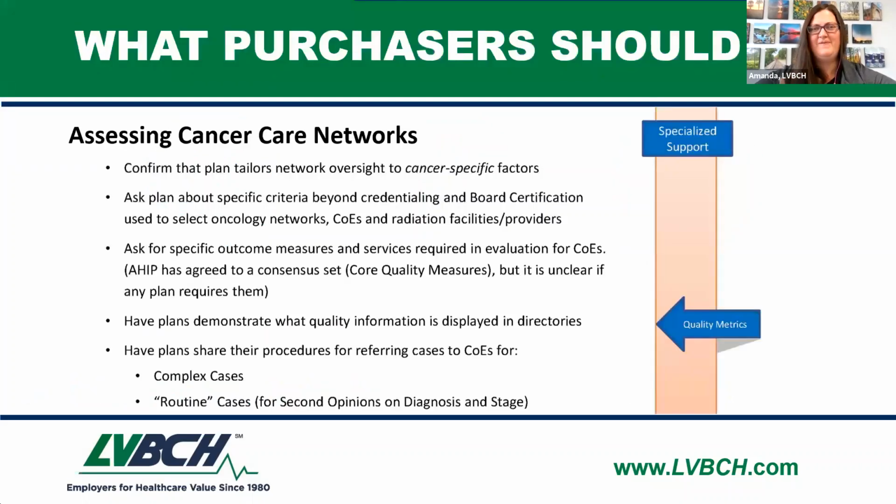But they do a good job for our purchasers. So they come here, and I think this really does help to make it all a little more clear, again, of the things you can ask your health plans about and get more information on. So it does take a little bit of that complexity out of it. We're not so much looking at all of the different credentials, but really making sure that the network is tailoring to these cancer specific factors, asking about criteria beyond just board certification. How do they choose their network, their oncology partners, things like that. Getting those specific outcome measures and services.